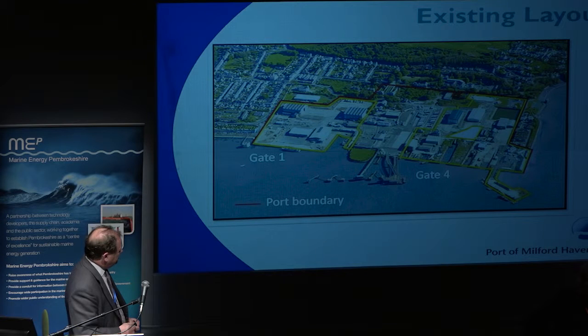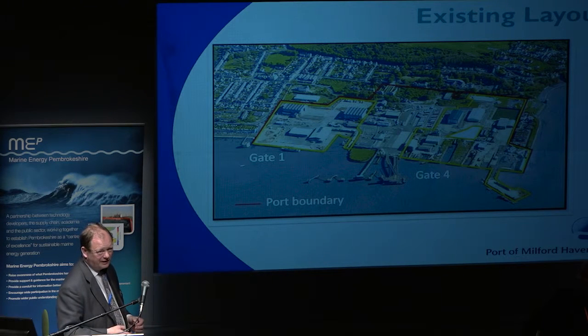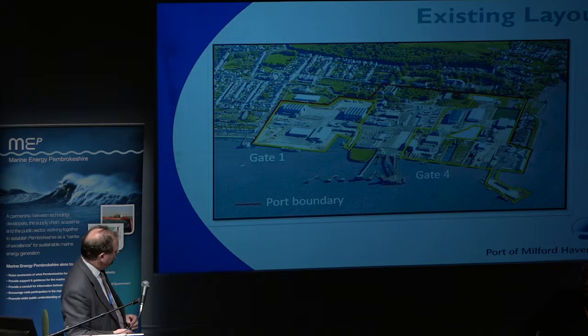What are we proposing to do to develop our capacity for being the base for this fantastic marine renewable energy industry going forward? That, as you can see, is the existing layout of the site. You've got the berth operations where the tidal energy device was loaded out to the water at Gate 1, and the scope for building. We've got slipways there in Gate 4, and a lot of capacity for housing engineering businesses.